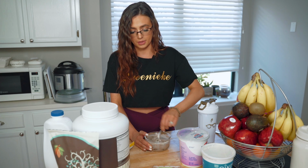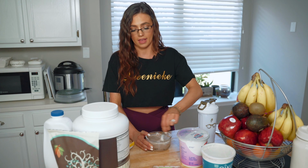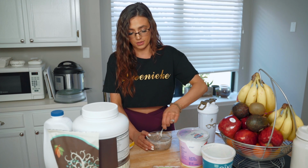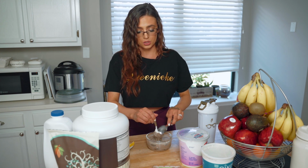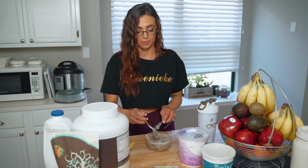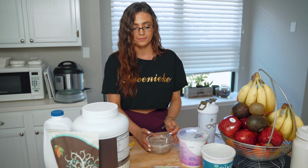I don't know about you guys, but I am just so sick of drinking protein shakes, and I love my dessert at the end of the night. Usually I have these as my last meal of the day so that I feel satisfied, like I've had something sweet before bed. And this has helped so much and helped keep me from snacking on things that are really bad for me. It's almost like a melted Frosty texture.